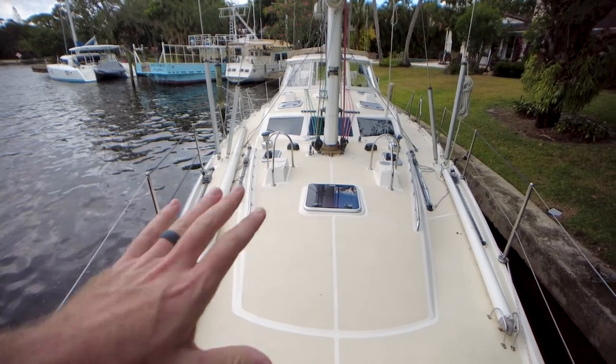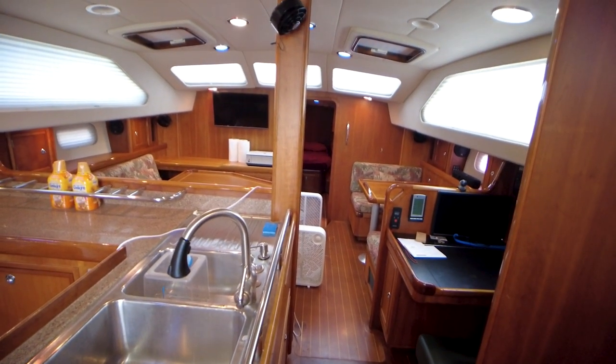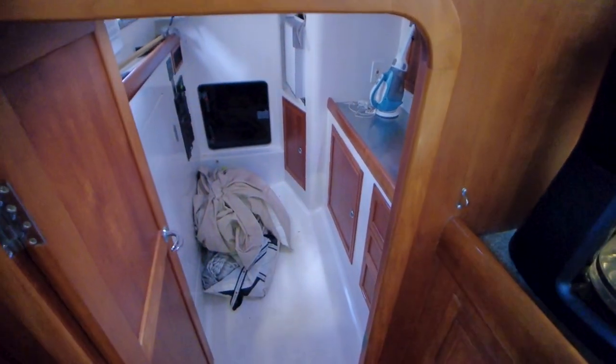Very pretty boat looking aft. Huge aft locker rack here. Massive, massive, massive. Wow. And then aft of the galley, we've got kind of like, I guess you'd call it a technical room.